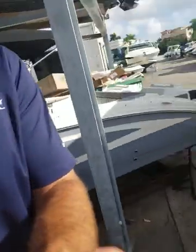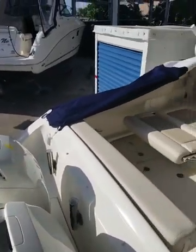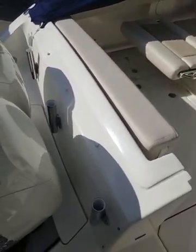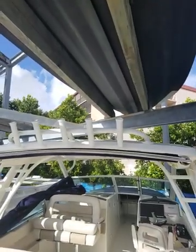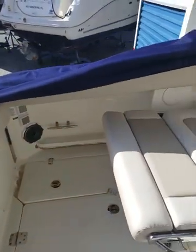Starting at the stern, we do have our twin Mercury 350 Verados. This is a joystick piloting boat. The boat does have the fishing package, so you have your tulip rod holders on the stern, the rocket launchers on top, and then of course it does give you the under gunnel shelf and a raw water washdown.